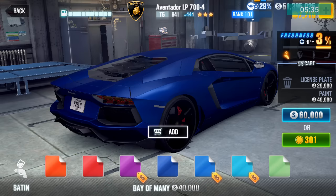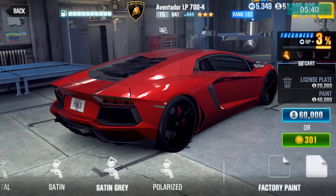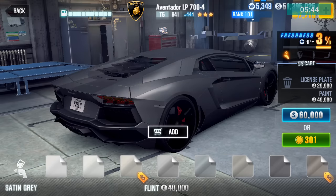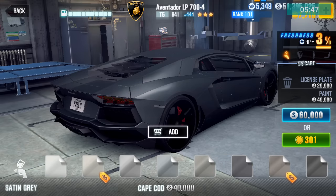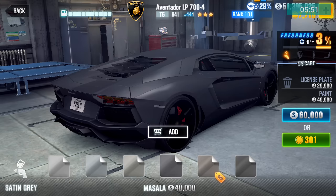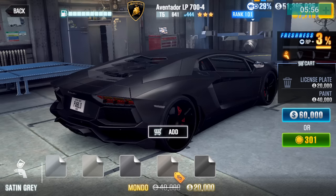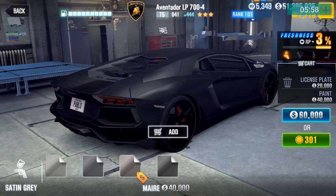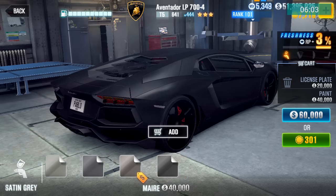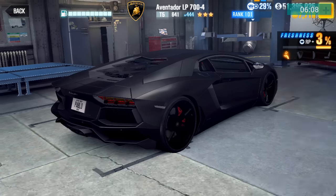Okay, the blue looks awesome, and so does the green. How about satin gray? Flint, Cape Cod, Chicago. Hey, this looks nice. Masala. Sounds more like the Indian curry. Oh shit. Mondo. Mondo looks nice. Let's just put this.